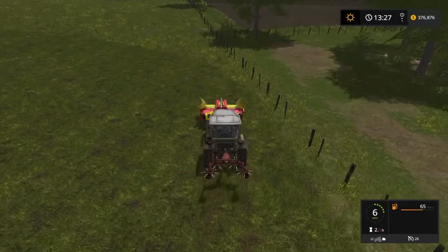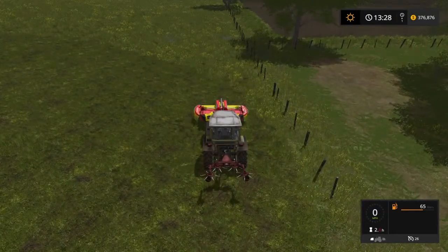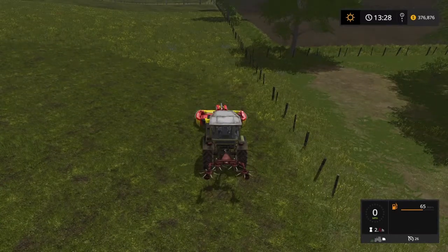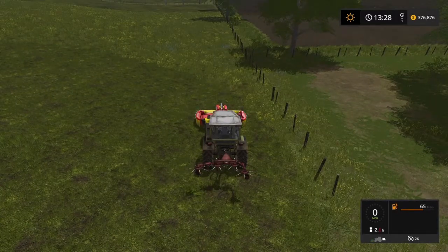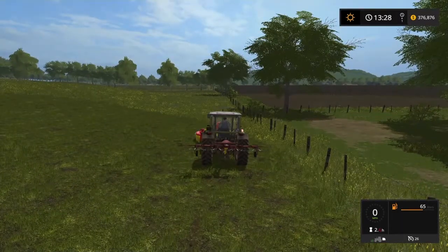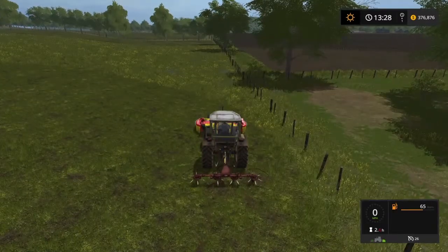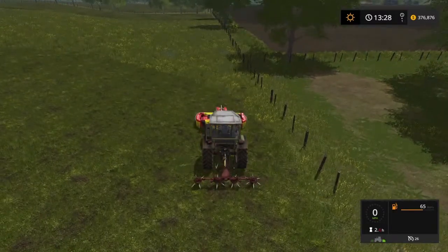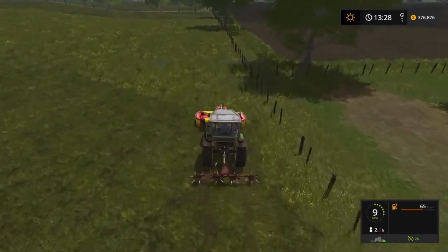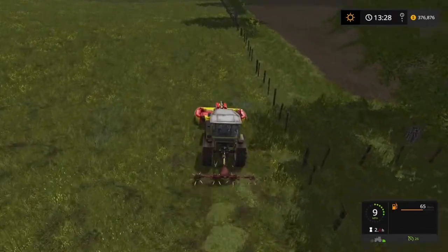So let's have a look at this. This will be fun. Start with the mower, pull it out, lower it down, switch it on. The tedder, fold it out, lower it down, switch it on. Yeah, I did use this on Ultrastein. I really don't remember.